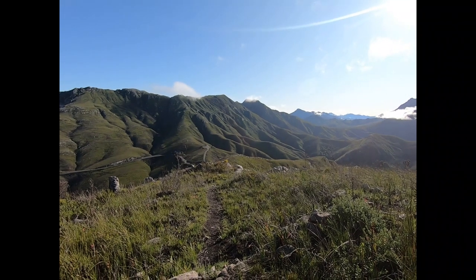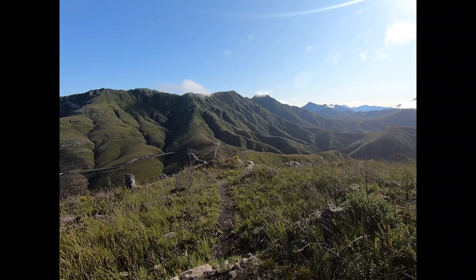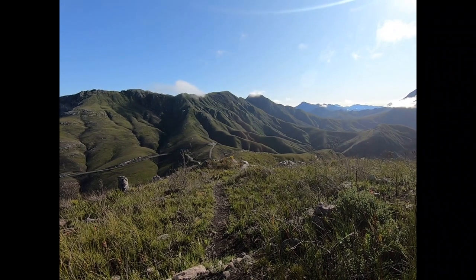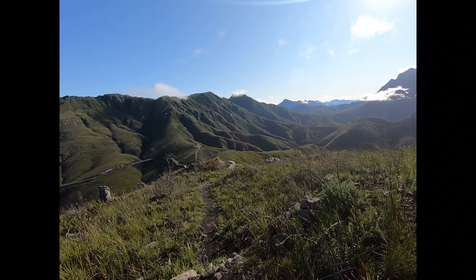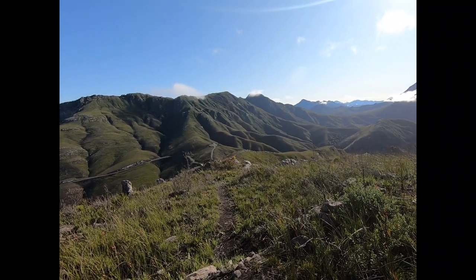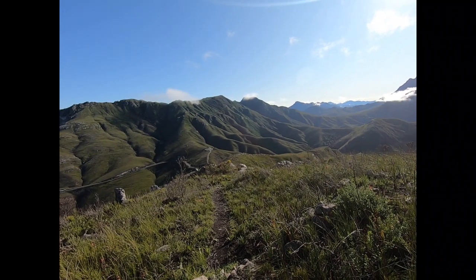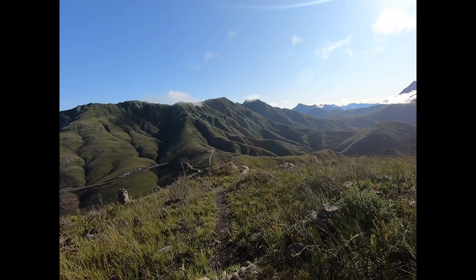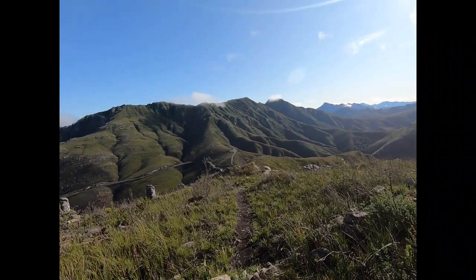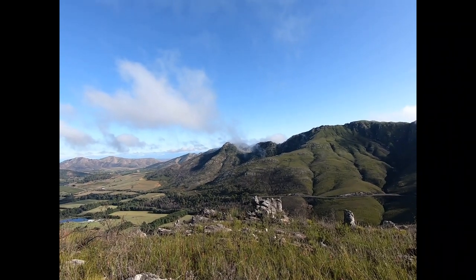And along the way, we have lost three members of our party. They didn't feel strong enough to continue. It is a fairly steep incline, but it's going to get steeper still. So they've turned back. I don't think you'll be able to see it on the video, but I can just see the last two of them getting up and turning around now. And there's Kapperskloof Peak.